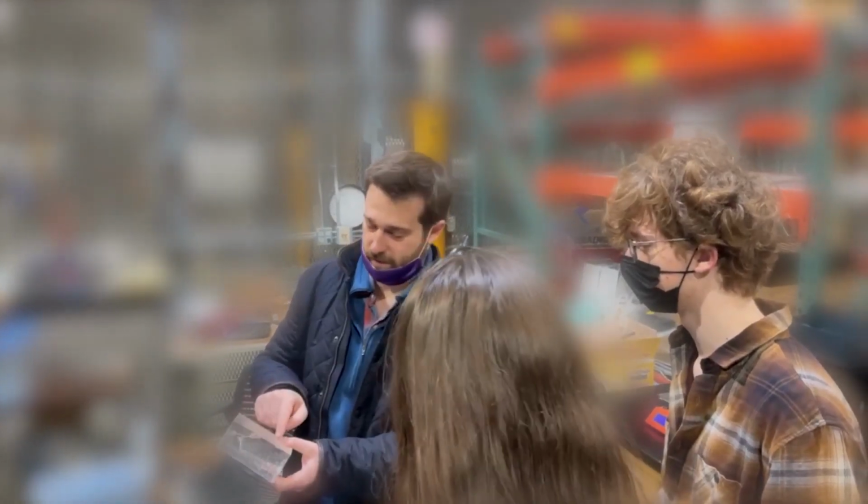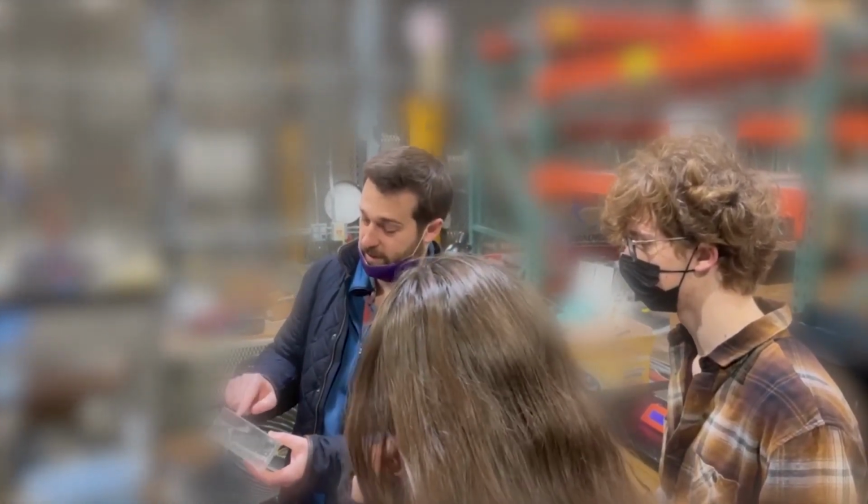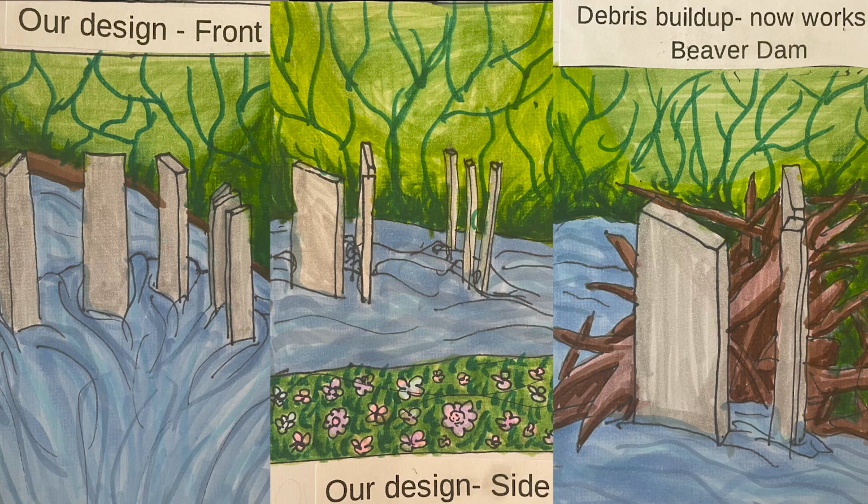After finalizing our design, we met again with Dr. Mike Barber, who reviewed it for effectiveness. He gave us more information about velocity, flow, and fluid dynamics, and then we created our final design.